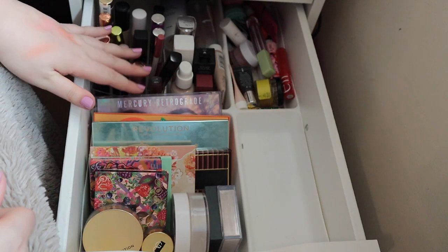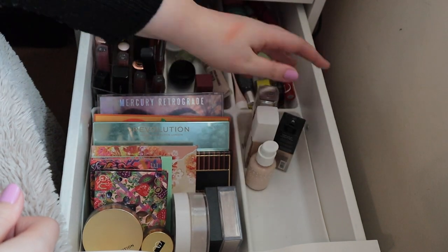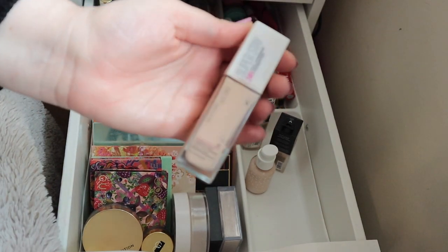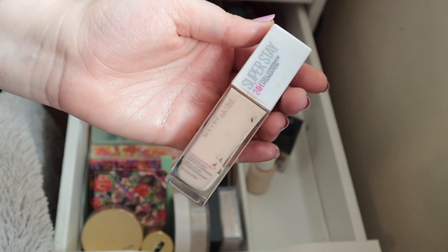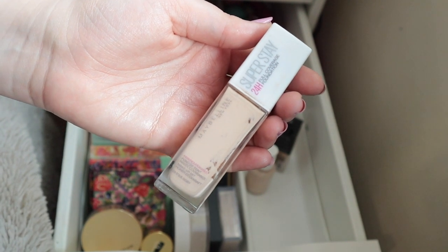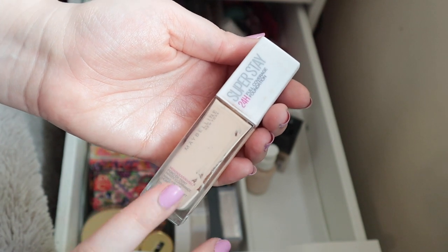Where should we go next? Should we do foundations? So I had four foundations this month. The first one is my Maybelline Superstay 24-hour full coverage foundation, which for a long time has been my favorite foundation. I really struggle to make foundations work with my dry skin, and even though this is full coverage and quite matte, this works brilliantly.